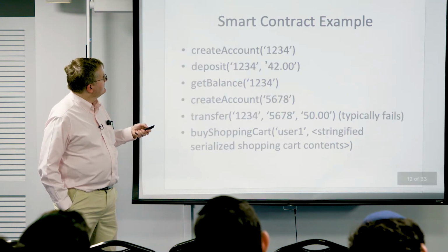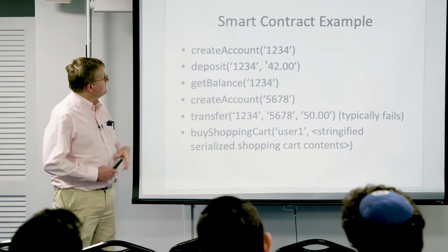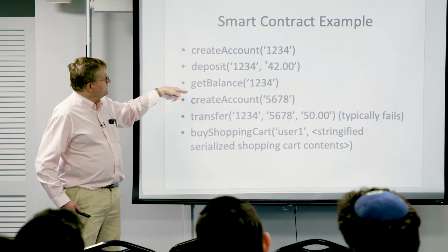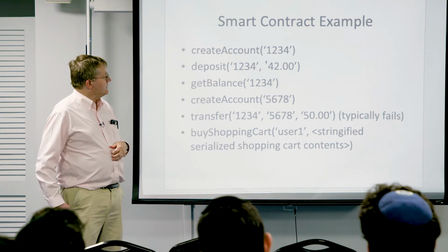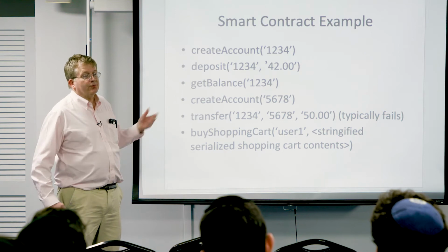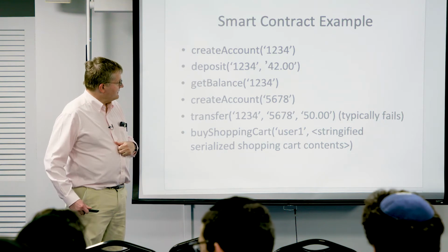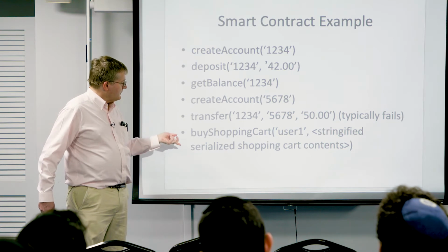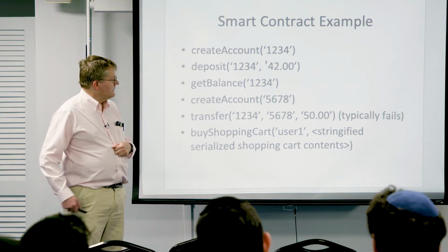Oops. So this is literally what the blockchain log looks like. You know, create account 1234, deposit 1234, $42, get balance of 1234, create account, transfer $50 from 1234 to 5678, which typically fails because 1234 only has $42. Buy shopping cart is a more complicated function. Basically, you have to pass the stringified serialized shopping cart contents.